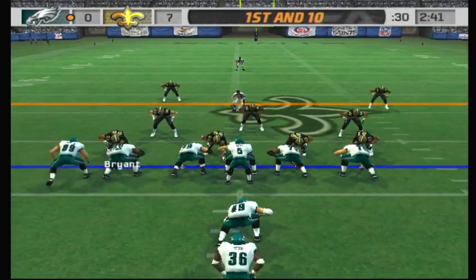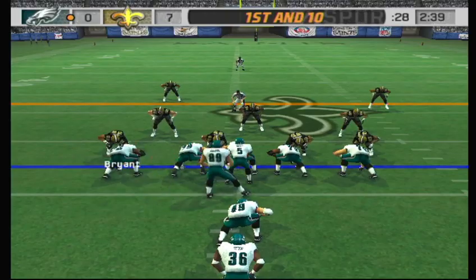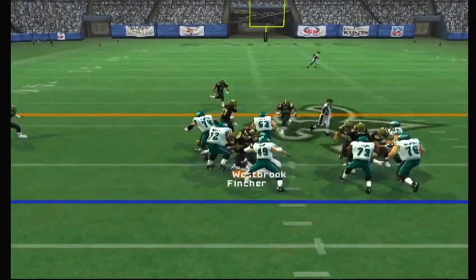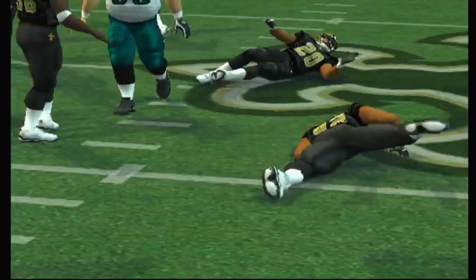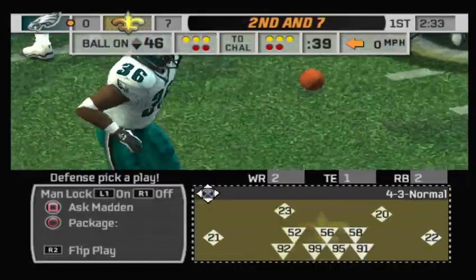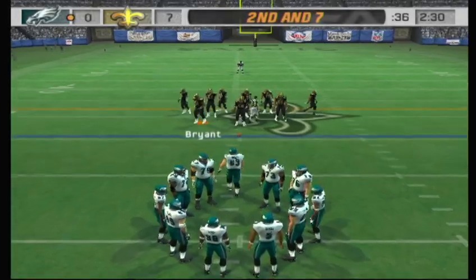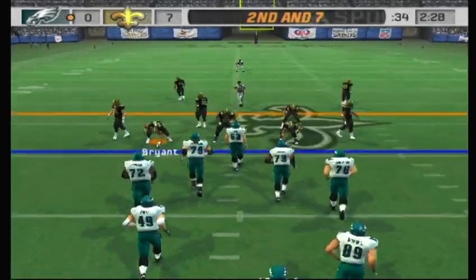The backs are lined up in an I. Schobel in motion. Hand off to the tailback. Bryant with the tackle at the 46-yard line. They might not be busting off big games, but those linemen are really working hard down there. Just about a 3-yard gain.